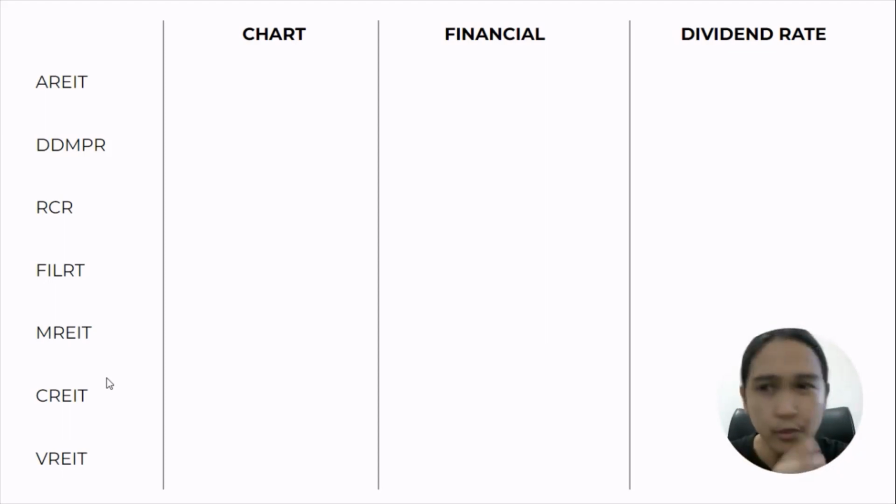So ito yung top or basically lahat ng mga REITs as of today because here in the Philippines, bago pa tayo in terms of real estate investment trust, so kaya medyo konti pa lang. So, ito yung mga REITs: yung A-REIT or yung Ayala Land na REIT, yung Double Dragon, Meridian Park REIT, RCR, this is Robinsons na REIT, then Filinvest na REIT, M-REIT is Megaworld na REIT, C-REIT, this is Citycore REIT, so basically they are into renewable energy, something, and V-REIT, so this is Villar na real estate investment trust.